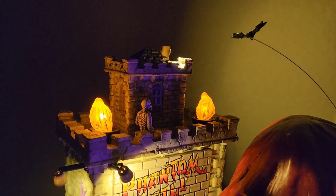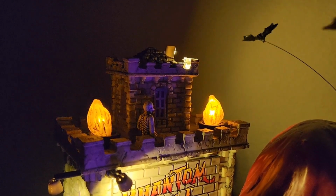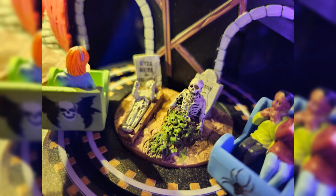Something that's not animation here, but is a nice garnish on the piece, I like these flames up the top. They have a nice little pulsating light. Lemax has been using those pulsing flames a lot in recent years. And getting into the details here, I like the couple by the exit who was trying to escape. I love how on this piece you have all these gravestone skeletons. They're all over the building.